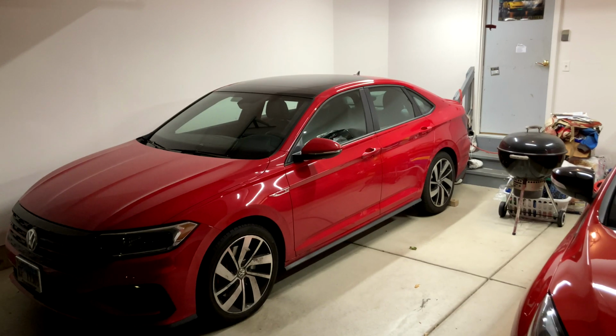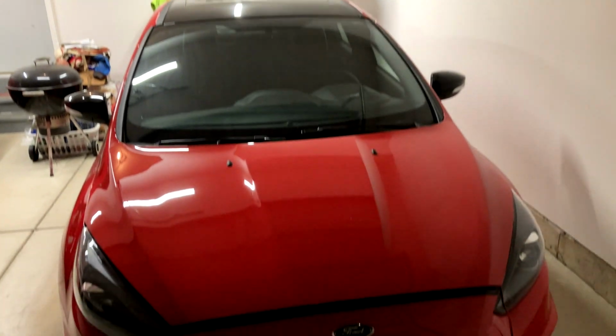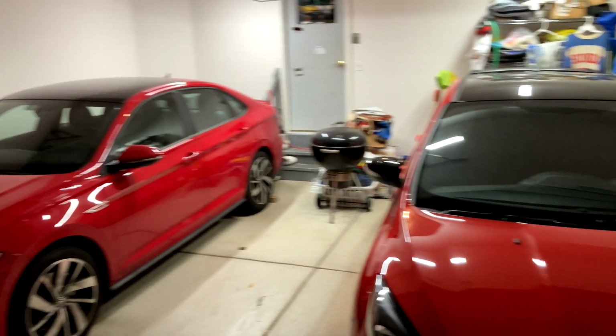And of course, let's see the RS one more time because I hit the tripod. Can't have a video without seeing the RS. There you go. It's on the battery tender right now. It's actually C-Tech brand, but battery tender.